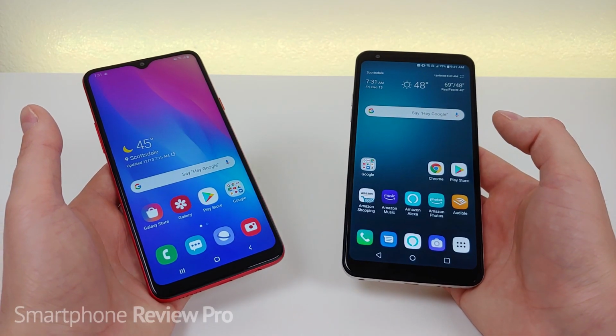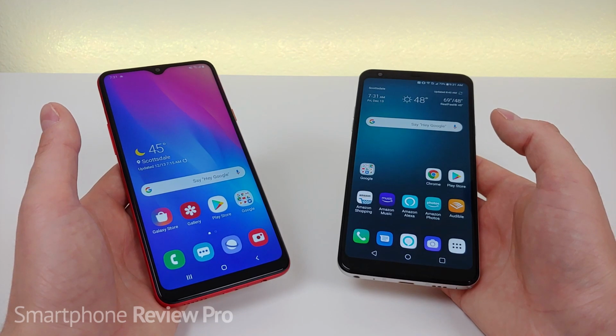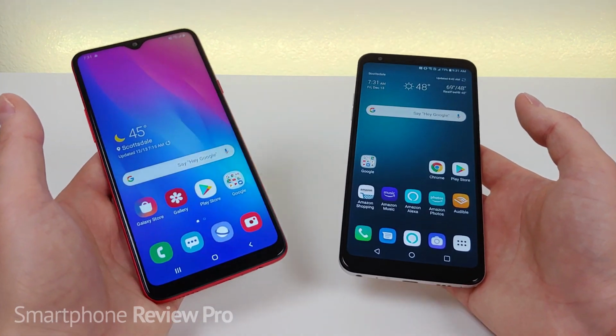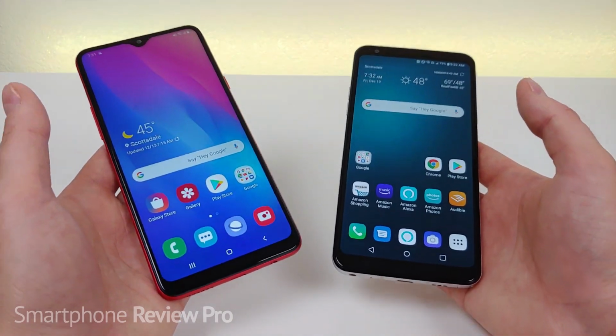Now the good thing though is that both phones do have at least decent audio quality. Now even though the Galaxy A20s is the louder phone of the two, the LG Stylo 5 still sounds good. So I think you'll be very happy with the speaker quality from both phones, but there is no doubt that the Galaxy A20s is the louder of the two.